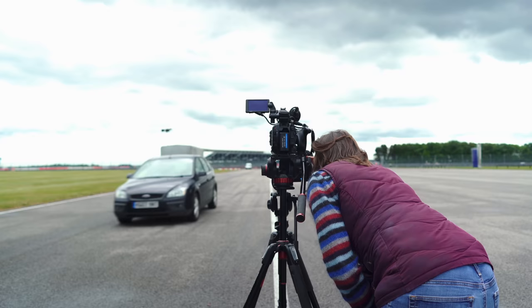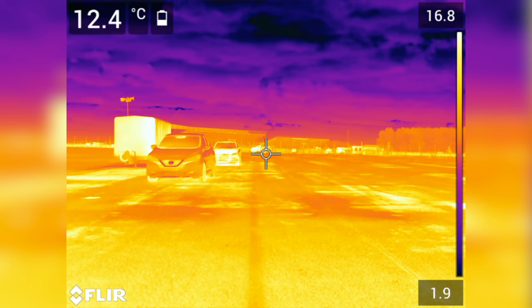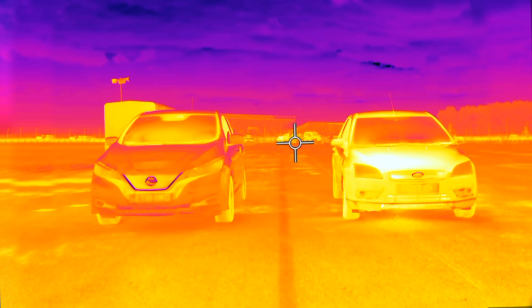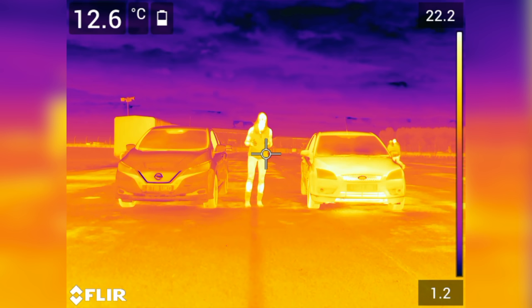So cool. Even though they've only done a couple of laps, you can see that the diesel engine is glowing. And the EV is actually quite hard to see against the background because it's basically the same temperature as its surroundings. If I was a cat looking for a nice warm place to hide on a cool day, I would be on this bonnet. I can feel that, and this one is cool to the touch. So even without any swanky cameras, this is where a cat is going to sit.